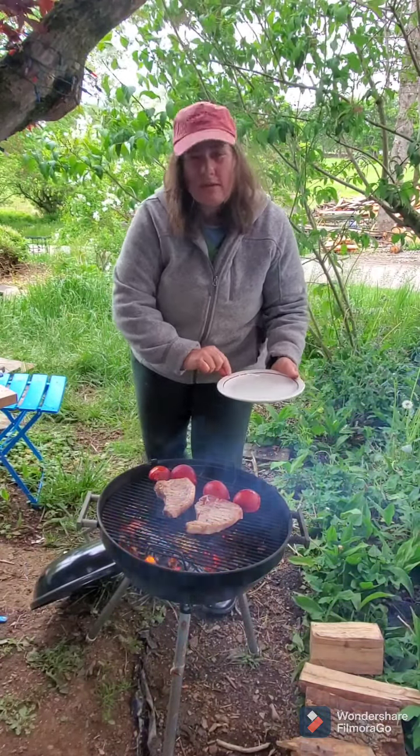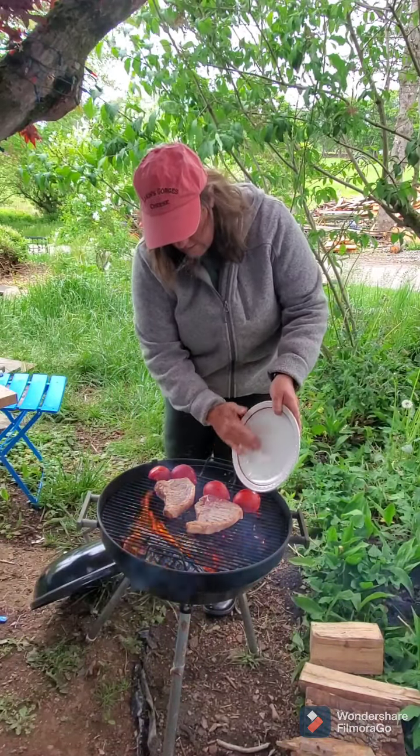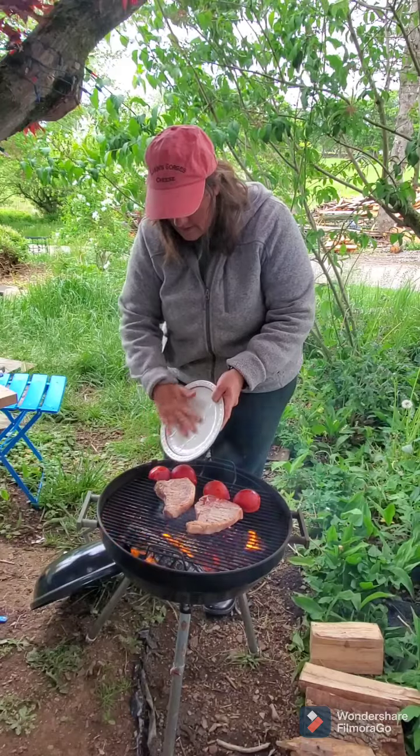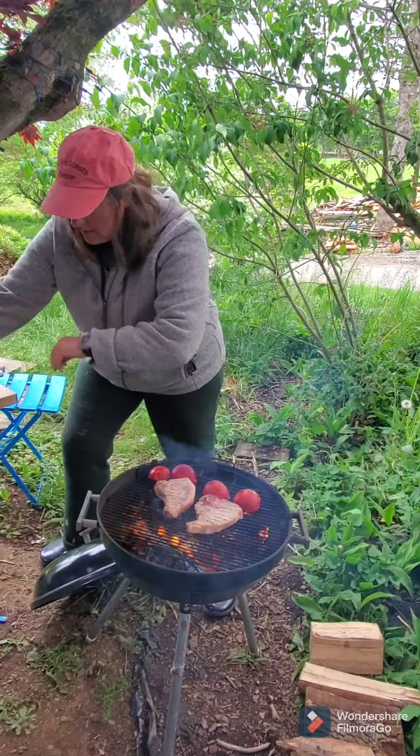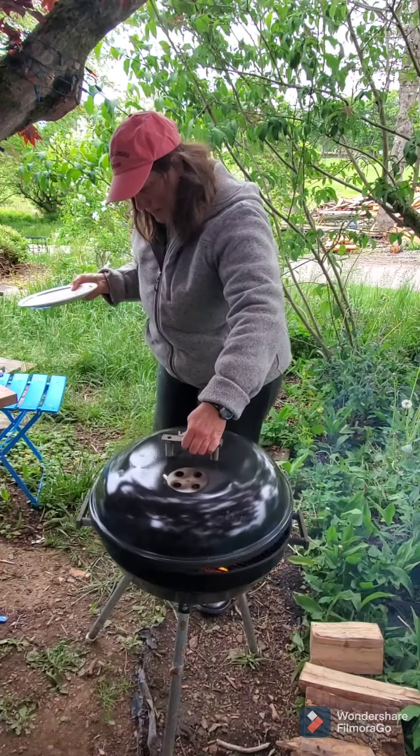So you're basically cooking them until they're soft. But it's just a great accompaniment to grilled meats. So, put that lid on.